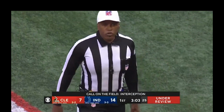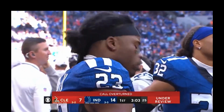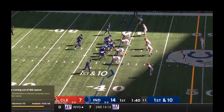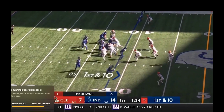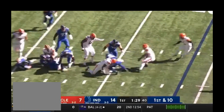After review, the ruling on the field is an incomplete pass. It'll be 4th down. Go over this game. I think I've mentioned Myles Garrett a few times, but not Za'Darius Smith. You got me. 1st and 10. As this very impressive start for Indianapolis continues, and here comes that Cleveland defense.